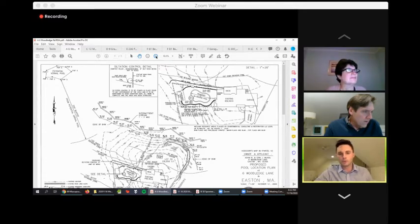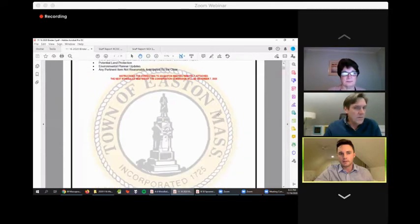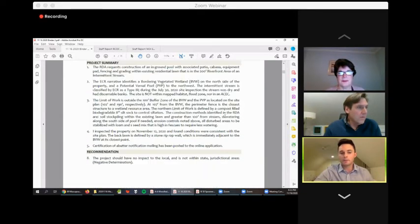What we're proposing through this RDA is the construction of an in-ground pool, associated patio, small cabana, retaining wall, and fencing surrounding the pool. We've located the pool to the western side of the home to maximize the buffer between the proposed work and the nearby wetland resource areas. We've been able to maintain all the work outside of the 100-foot buffer to the BVW, but the work does fall within the outer 200-foot to the intermittent stream.